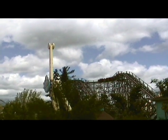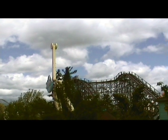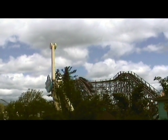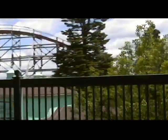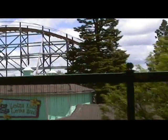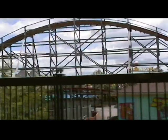Chain lift here almost sounds a little bit like a marimba band. Yes, that's one of the key signatures of this roller coaster, and you can hear that almost anywhere in the entire park. Now we're on the Bel Air Express, which goes around the entire Big Dipper. It gives you a nice overview of the old water park as well as the 50s Midway section.